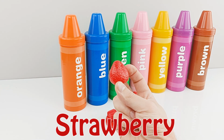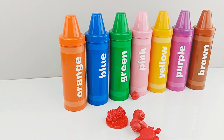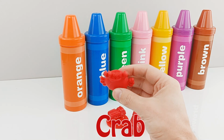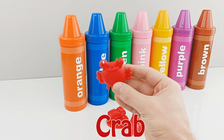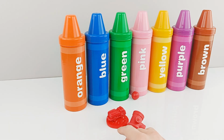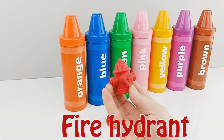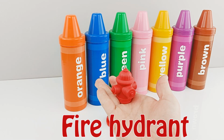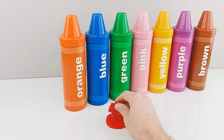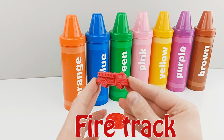Strawberry. Strawberries make an excellent jam. Crab. Crab runs along the shore near the ocean. Fire hydrant. Fire hydrant supplies water to extinguish the fire. The fire truck. Fire truck is needed to extinguish the fire.